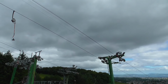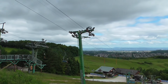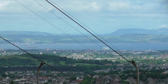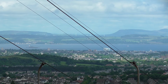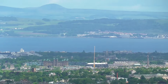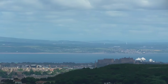Probably need to get a shift on here. Dark clouds coming in from the west, same as at home. The weather comes from the west. So having a look ahead of us here, we have the Firth of Forth, which opens up to our right to the North Sea. Now ahead of us, the other side, over there, is Fife, the Kingdom of Fife it's known as, and we have the city of Edinburgh in our immediate foreground here. So just going around, and it's just an astonishing view.